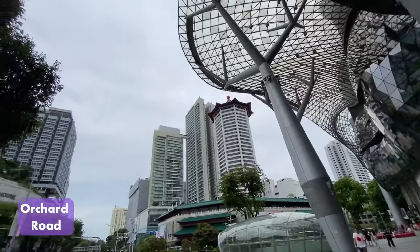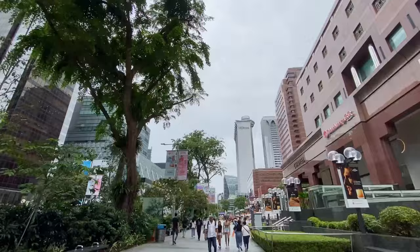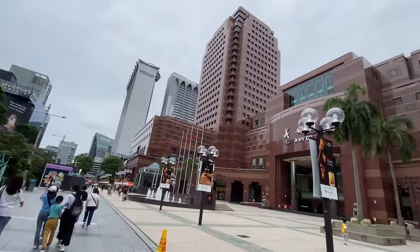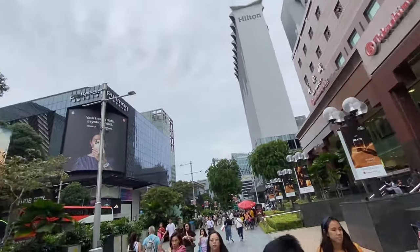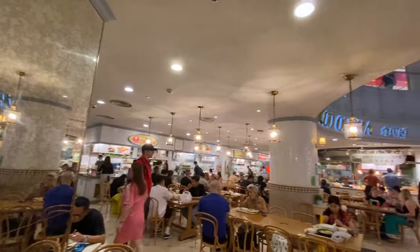Then after VivoCity, we got to Orchard Road. Orchard Road is an entire street dedicated mainly for shopping. This is a famous tourist attraction, an upscale shopping area with many, many internationally renowned fashion stores and restaurants. We walked around for a bit before deciding to go to Ion Orchard. Love these sculptures. Then we were off to lunch.